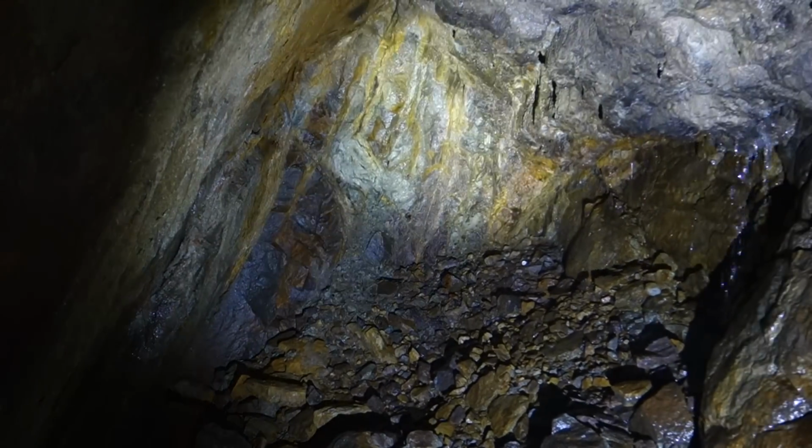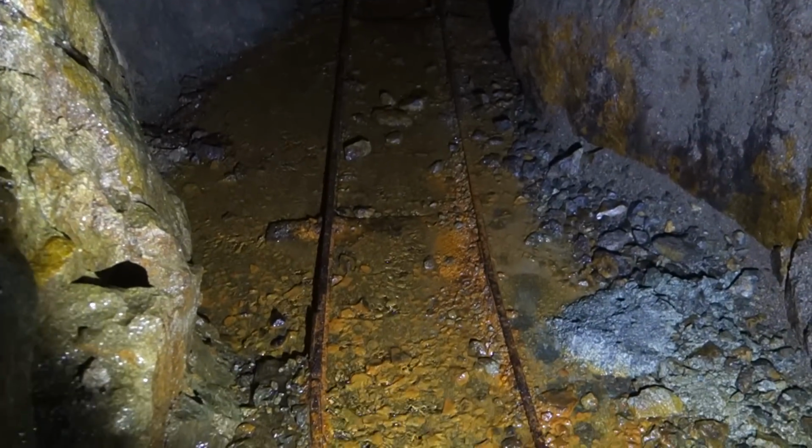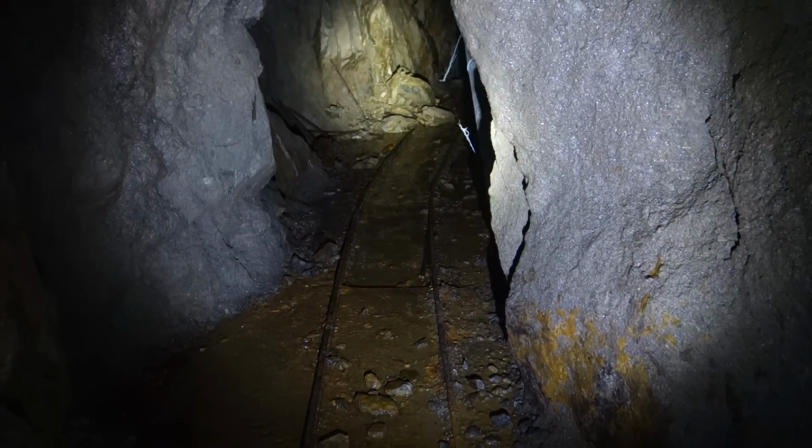So that's it. Still, I think this was a very cool mine. The ore cars alone made it worth it. Seeing all the equipment and such. Very cool, very unique, interesting mine.